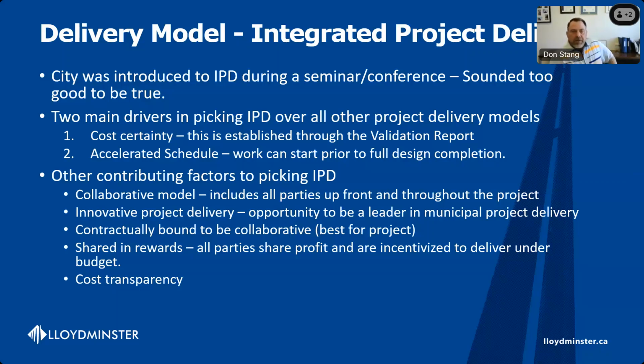So a couple other reasons we picked IPD. IPD is an extremely collaborative model. It includes all parties up front in the project planning, design, and validation report. All parties are part of that process. So you have your designers, your engineers sitting in the same room as your technology vendors and your constructors. Our general contractor was also a part of those design pits and validation process.